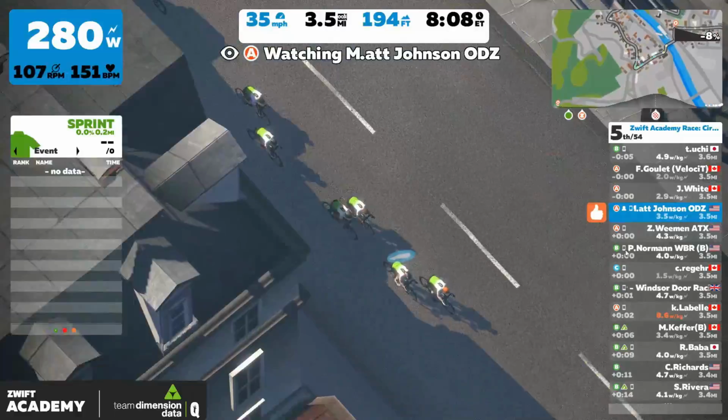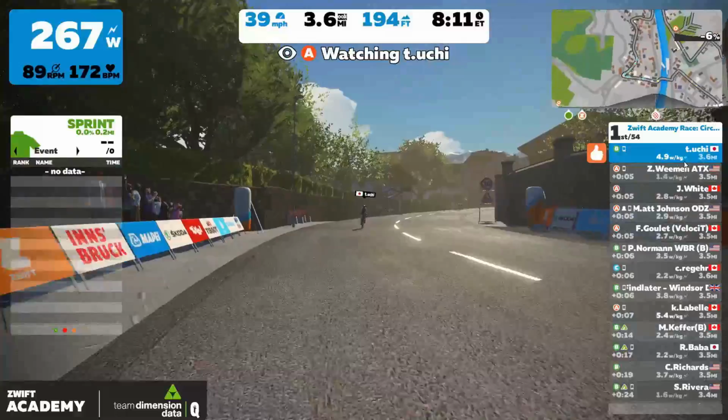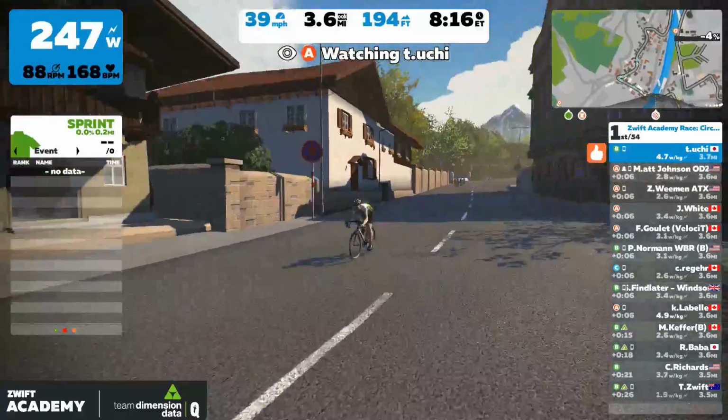But it does look like the Japanese are showing up for a serious attack, though, and trying to get away because he's holding that solid 4.8 watts per kilogram on the front end of this pack right now. 6 seconds to continue to go out. We'll see if this can hold.